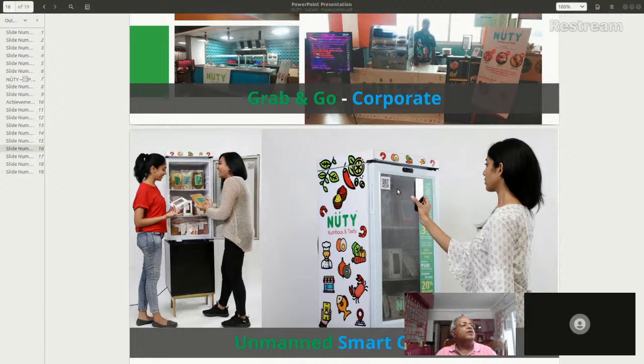So all you have to do here is scan a QR code. You have to be a member. Once you scan the QR code and you have money in your wallet, or you can use your credit card to deposit some money, the fridge will open, you pick up whatever you want, you close the door, and you walk away. And the product will bill you. And of course, you can ask, what if he doesn't pay? But then we know his phone number, etc. All those things are known.